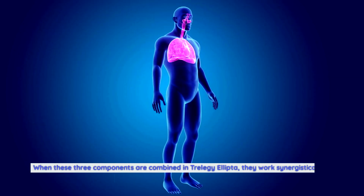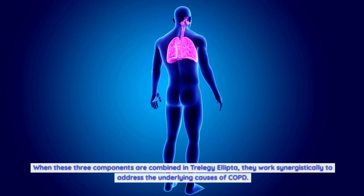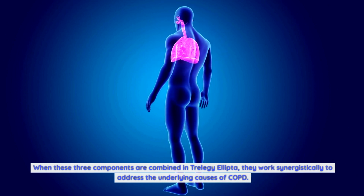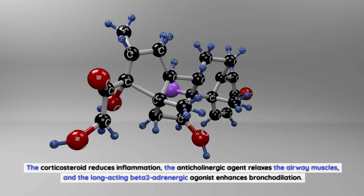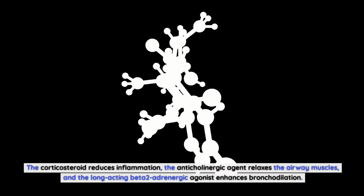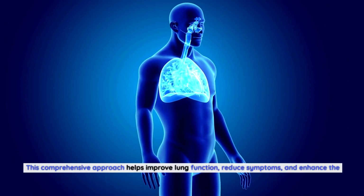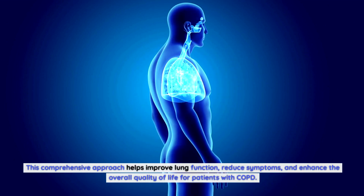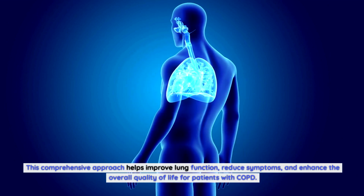When these 3 components are combined in Trelegy Ellipta, they work synergistically to address the underlying causes of COPD. The corticosteroid reduces inflammation, the anticholinergic agent relaxes the airway muscles, and the long-acting beta-2 adrenergic agonist enhances bronchodilation. This comprehensive approach helps improve lung function, reduce symptoms, and enhance the overall quality of life for patients with COPD.